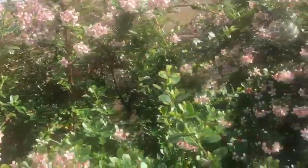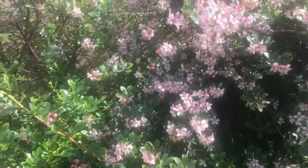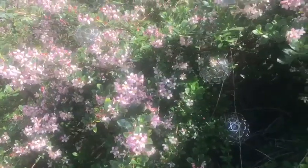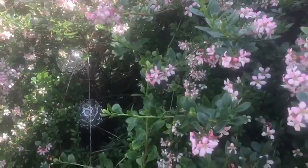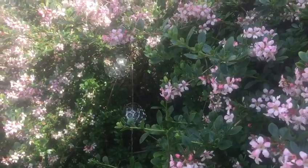If you have this type of trees or plant in your garden, please don't remove them or cut them, because it gives such beauty, and all these bees, flies or butterflies live on it, eat all the nectar, pollen, just like us human beings eat food or fruits.